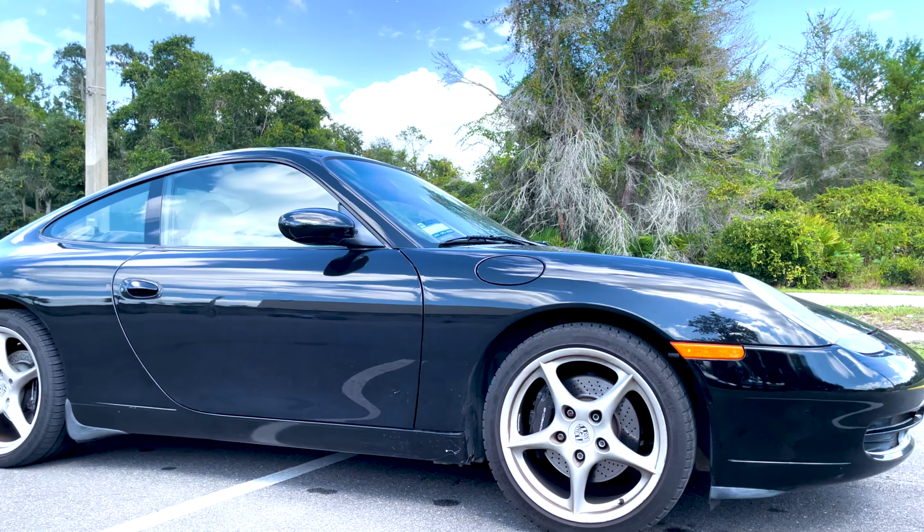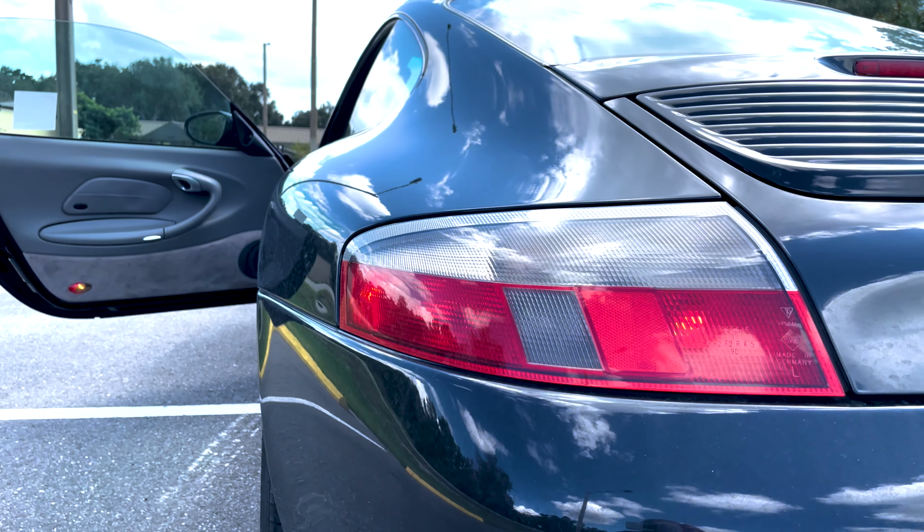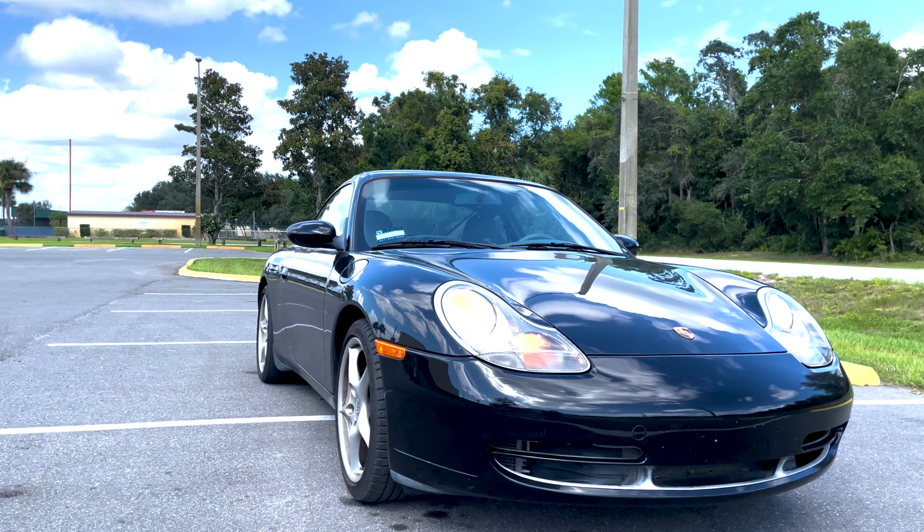And once I put in this exhaust upgrade, my Porsche 911 will sound like a much more expensive car. So I hope my car insurance provider doesn't find out.